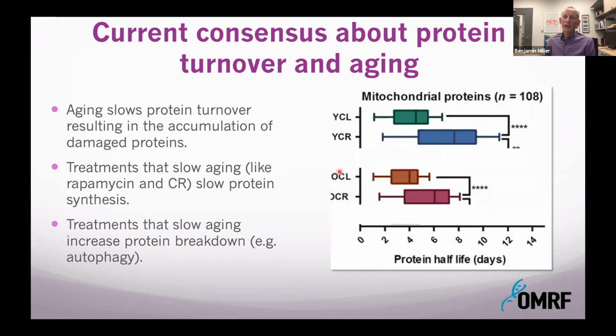So things like autophagy, we think treatments like rapamycin and CR increase autophagy. But if we go to the literature and look at some of the data that are available out there, this is a very nice study looking at mitochondrial proteins in young control, young caloric restricted, old control, old caloric restriction. And on the x-axis here, we have protein half-lives. With caloric restriction, it shows that the half-life of proteins gets longer. What they did in this study is measure the synthesis rate of proteins using tracer approaches and assume that synthesis and breakdown were equal, that they're in a steady state. That's how they calculate half-lives using synthesis data. So if we think about what we said over here, this is showing that protein synthesis is slower with aging, but it also is saying that protein breakdown is slower with this treatment that slows aging. This goes against the idea that treatments that slow the aging process increase protein breakdown, because the half-lives are actually getting longer.